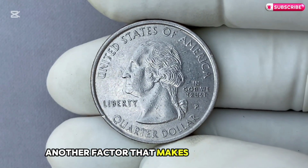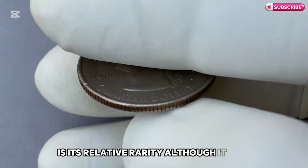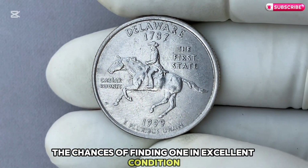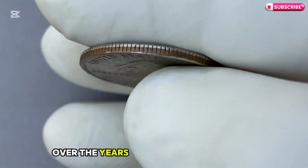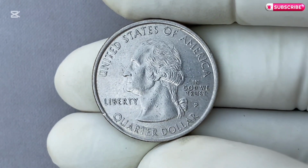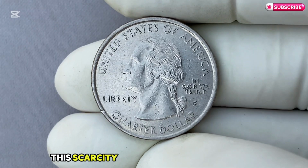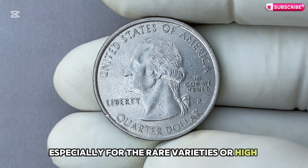Another factor that makes the Delaware Quarter interesting to collectors is its relative rarity. Although it was produced in large numbers, the chances of finding one in excellent condition or with a minting error are quite slim. Over the years, many of these quarters have been spent, lost, or damaged, making well-preserved specimens more difficult to come by. This scarcity is what drives up the value, especially for the rare varieties or high-grade coins.